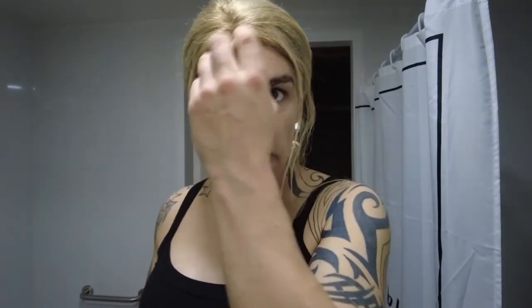I need to glue the side of my wig back on. I hate this wig. Hate it. I love it, but I hate it. The maintenance is ridiculous. So I'm going to see what I can do today and get some money sorted out and see if I can get some extensions put in.